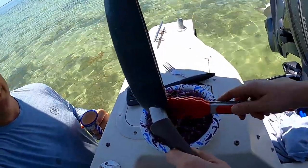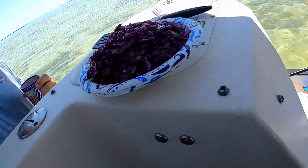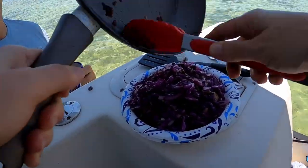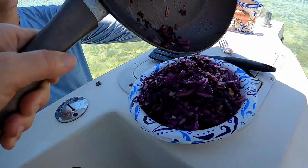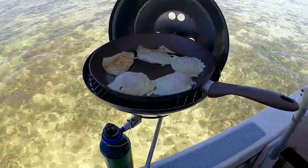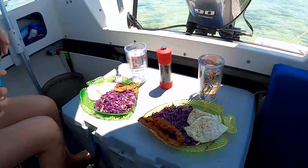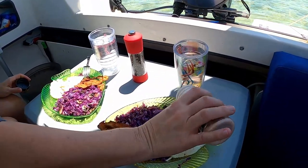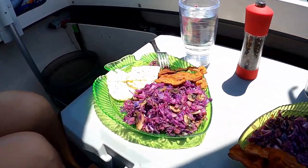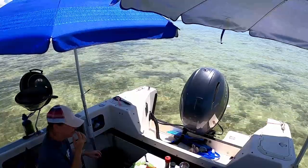Yeah, so we're basically cooking up some breakfast here. A bunch of vegetables, cabbage, onions. I think there was some bacon cooked in there first. And then we'll cook up some eggs, and that'll be breakfast. I flipped all of them without cracking. Looks great.